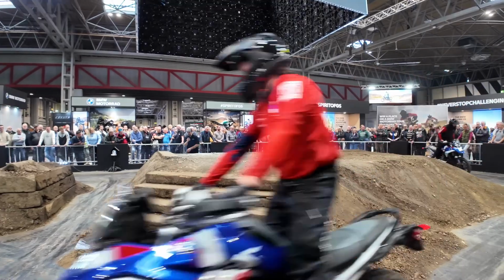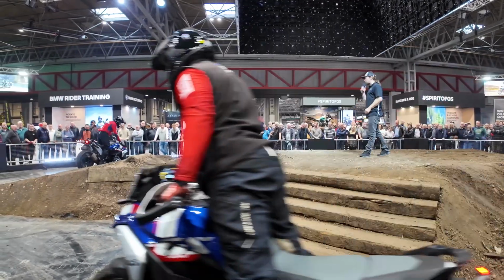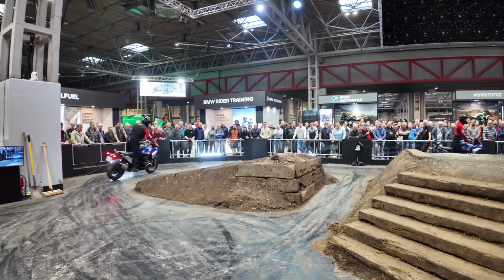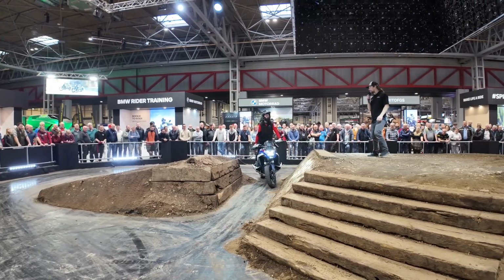We've also seen it in the Enduro Pro mode, which turns the ABS off on the rear. A dynamic approach on road with all types of surface. That was control there.